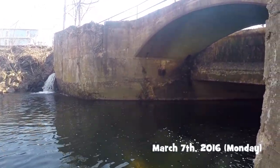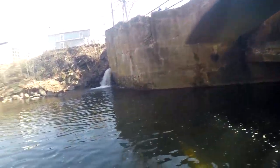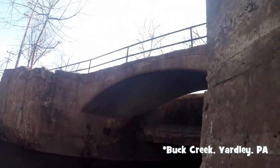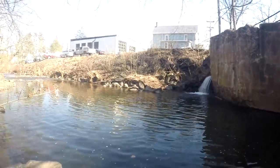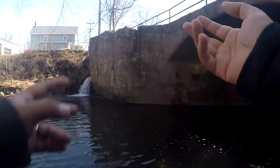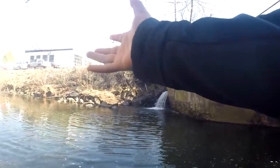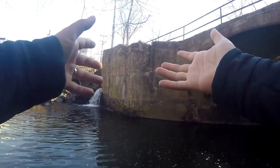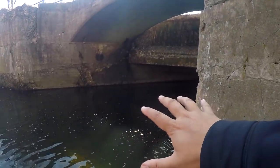Today is March 7th, a Monday. I'm here at the Bush Creek in Yardley, Pennsylvania, right below the Delaware Canal. You folks have been asking me recently what some of the techniques are that I usually use for my multi-species fishing in creeks. So I decided to pick this location to give you a demonstration, plus a tutorial at the end of the video. This place flows below the Delaware Canal, as I've mentioned already. It's called the Bush Creek.